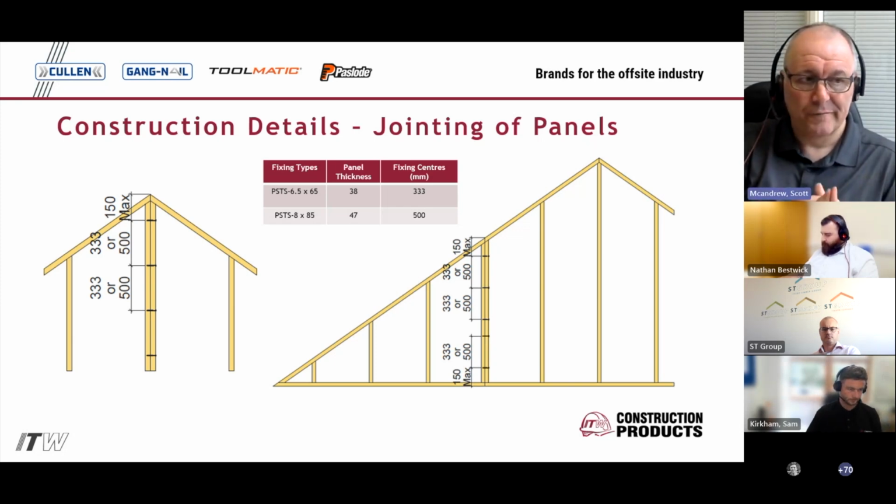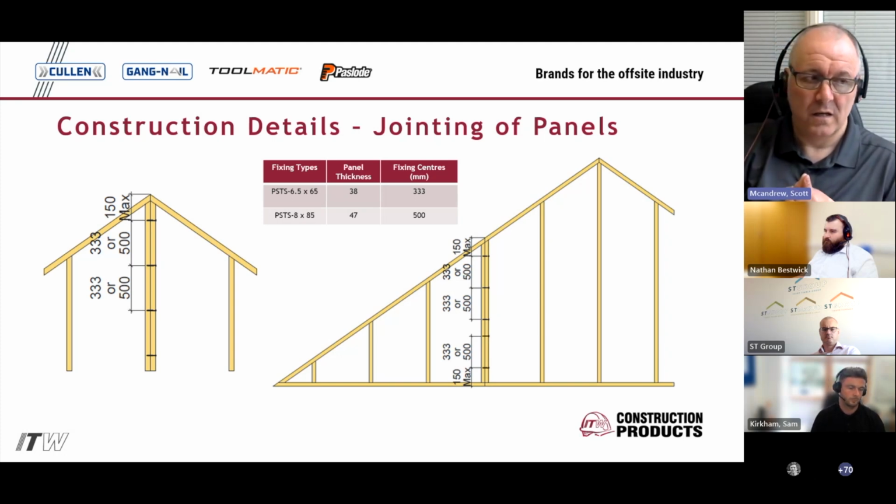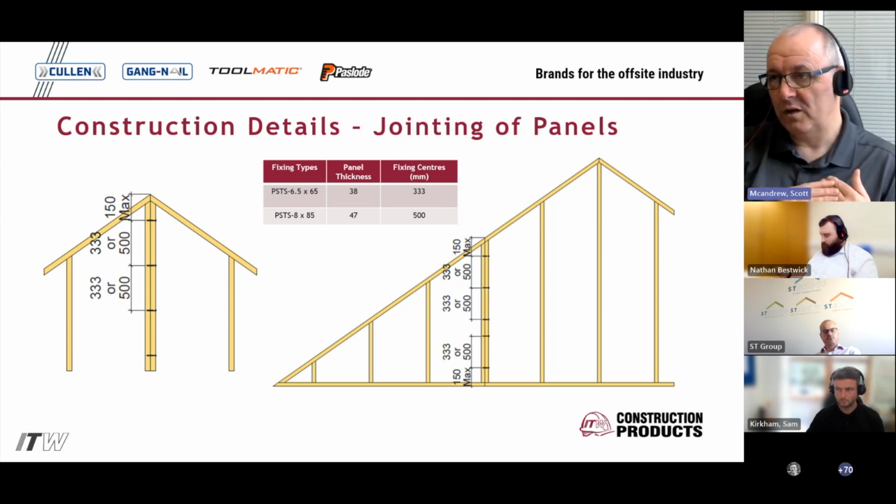Gable panels themselves are typically made from either 38 by 89 nailed or 47 by 97 plated. So these screw fixings are done for both timber thicknesses, and it's taken from a part in EC5 that says that vertical joints between panels have got to be capable of transferring a value of 2.5 kilonewtons per metre run. So these fixing centres are based on providing that 2.5 kilonewtons per metre run.